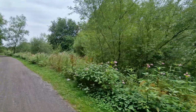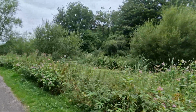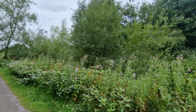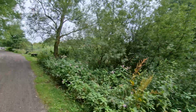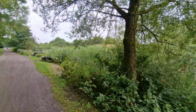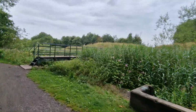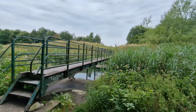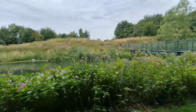You just look on the left of you now, you can see all the waterways that lead towards Carmel Dam. A little bridge here as well that we get a shot at. There you go, little wrought iron bridge there, taking you over, as you can see.